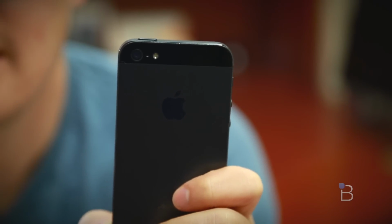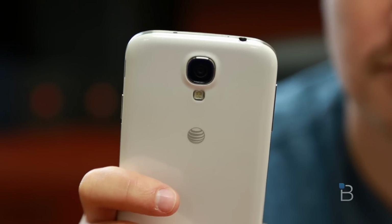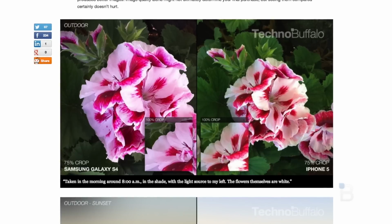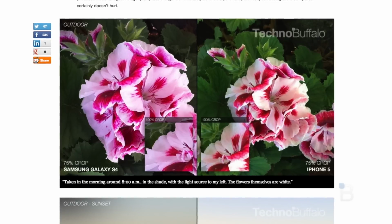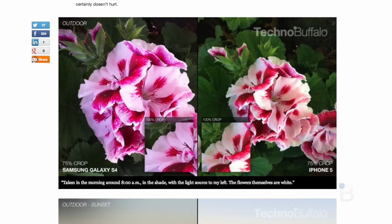So next, let's talk some camera action. We've got an 8-megapixel shooter living here on the iPhone 5, and we've got a 13-megapixel shooter living here on the Galaxy S4. Our own Brandon Russell did a ton of camera comparisons, comparing how things looked in low light, highlight, or just normal freaking sunlight, comparing these two phones.